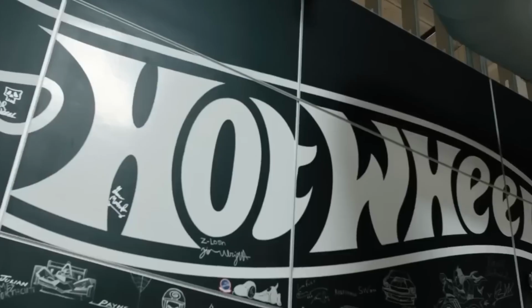And here's a jaw-dropping fact. Globally, more than 16 Hot Wheels cars are sold every single second. Think about that for a moment. Every time you blink, another 16 cars have found a home in someone's collection.